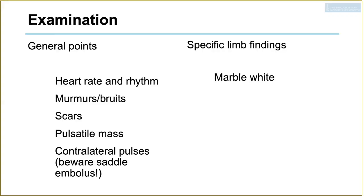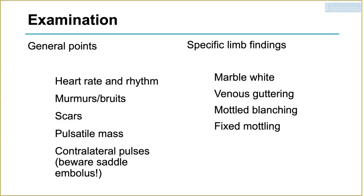So the limb itself would be marble white to start with because there is no blood going into it. You might see what's called venous guttering. Whereas you look at your veins and they're standing up, there will be a little gutter where that vein should be. And eventually you start to get some mottling appearing. This mottling is actually, once the vasospasm initially has settled in the skin and it relaxes, deoxygenated blood now coming back out of the limb. That will blanch for a particular period of time until it becomes fixed staining. And then, you're really in trouble.